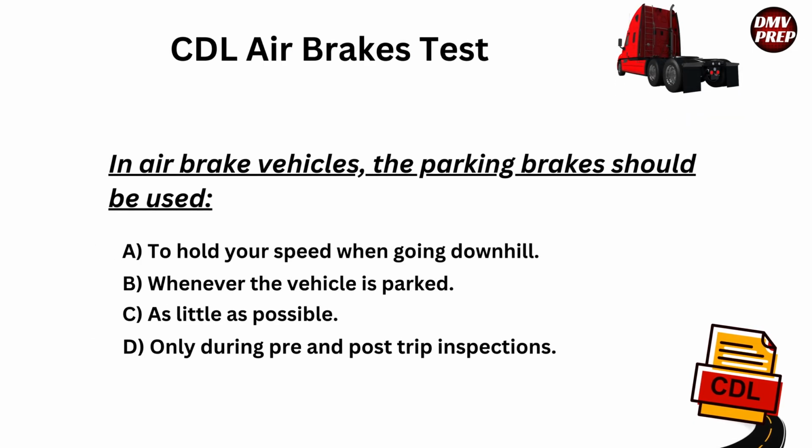In air brake vehicles, the parking brakes should be used A. To hold your speed when going downhill. B. Whenever the vehicle is parked. C. As little as possible. D. Only during pre- and post-trip inspections. The correct answer is B. Whenever the vehicle is parked.